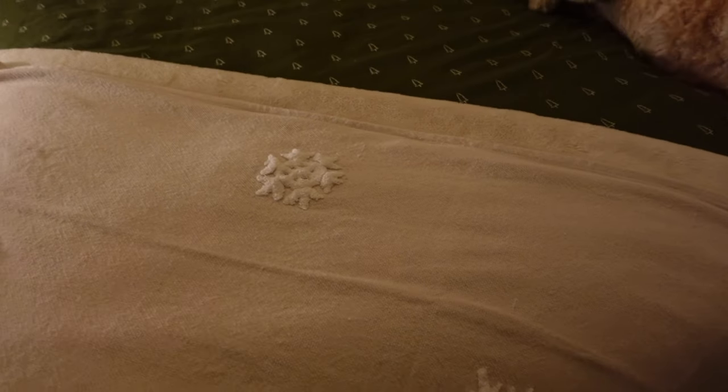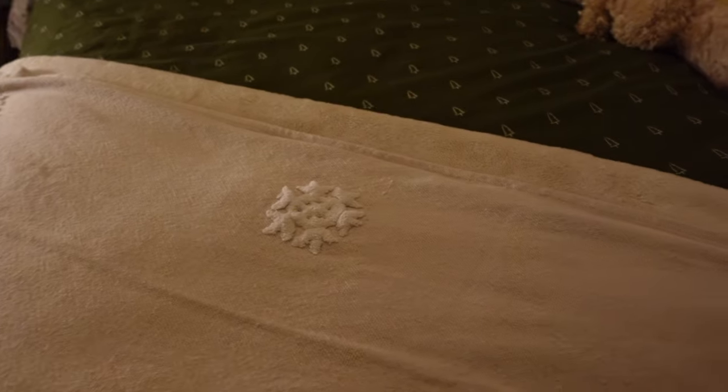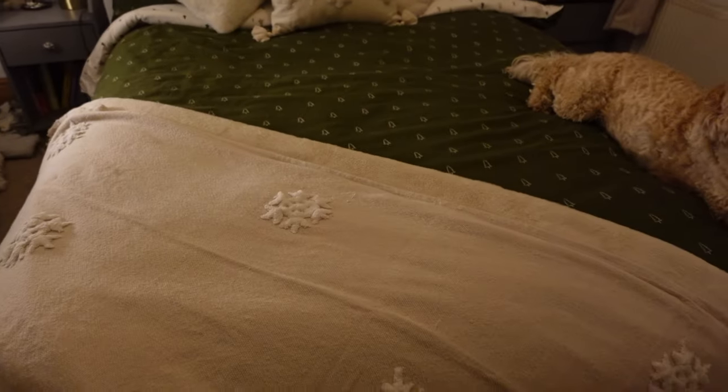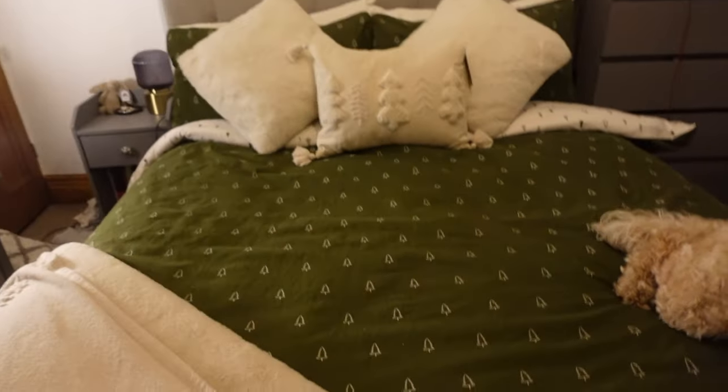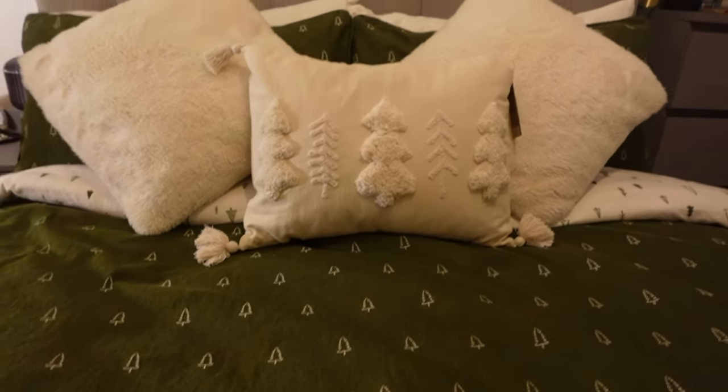I haven't taken the tags off any of it yet. What do you guys think? So that's with the snowflake bedding, and then I've got a fluffy fro on under that. Then I've got two fluffy pillows and then the Christmas tree pillow.